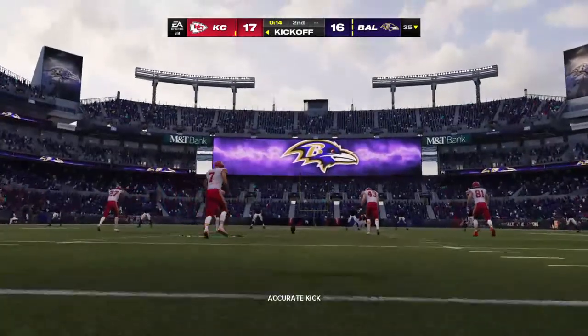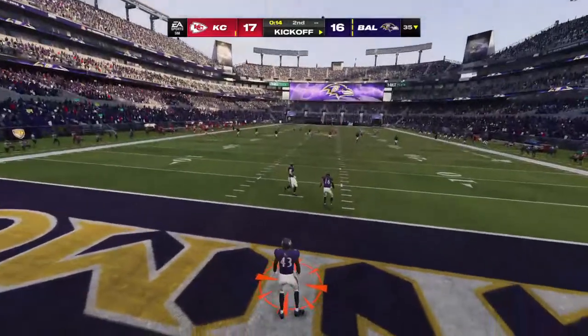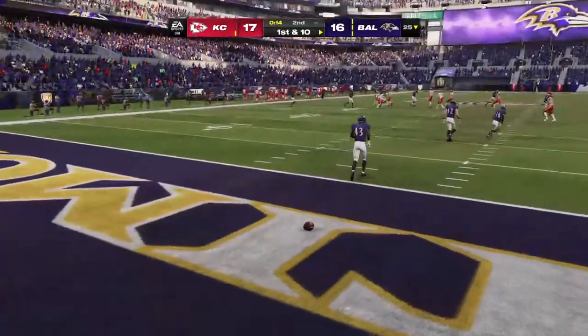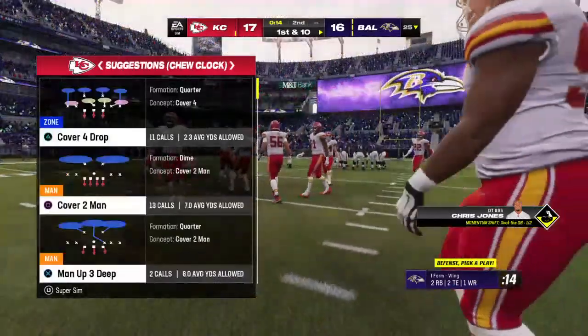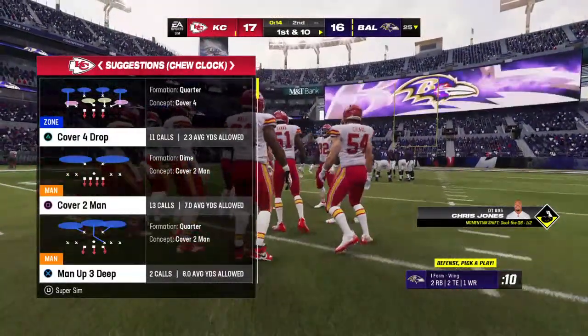So not much time to speak of remaining in this first half as the kick's away. And not wanting to risk anything here late in the half, we'll just take a knee and they'll bring the football out to the 25.